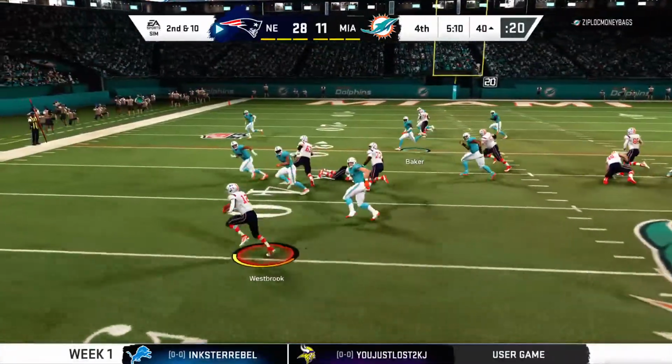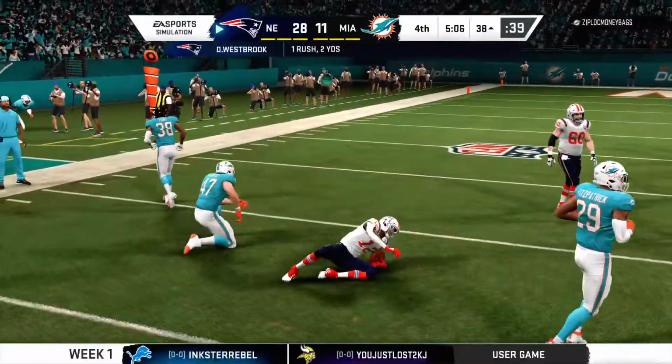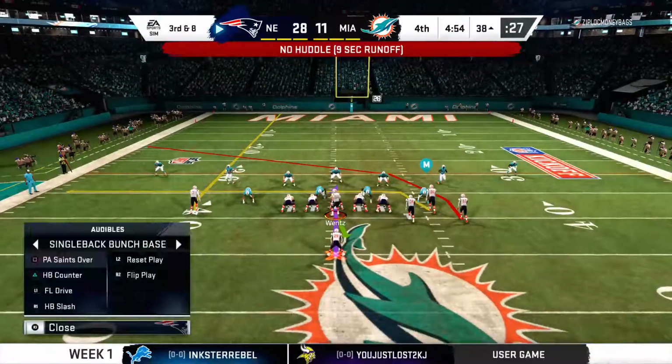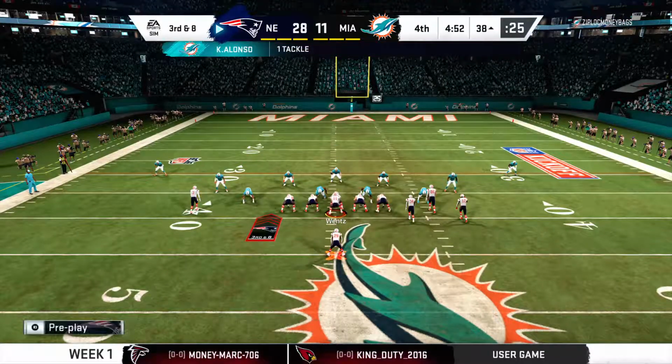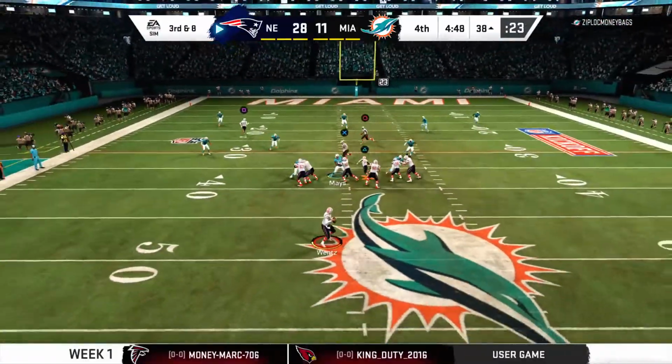They'll try a little trickery here on the end around. A good move on the carry, but still brought down just inside the 40. After getting stuffed on 1st down, not much better there. 2-yard gain. They fake the give. Now Wentz.